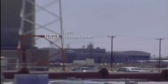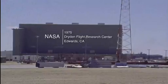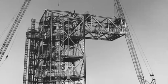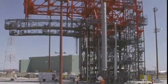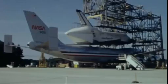The Kennedy Space Center awarded a $1.2 million plus contract to the George A. Fuller Company, a division of the Northrop Corporation, to design and build the first Mate-Demate device. Soon after, the MDD at Kennedy Space Center was constructed in 1976.